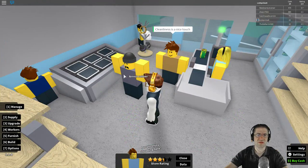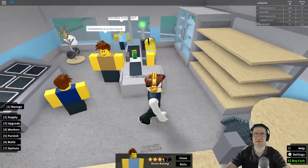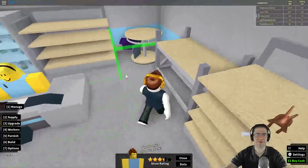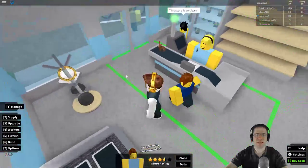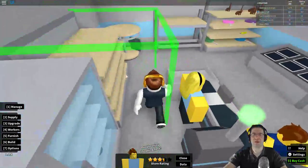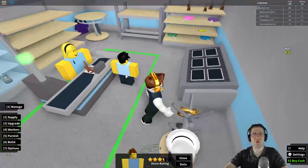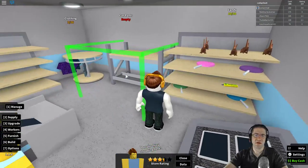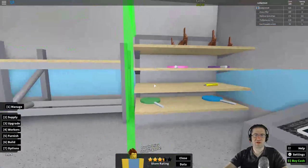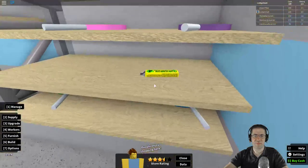Halt, you. Halt. Robber. Cleanliness is a nice touch. The store is so clean. Yes. Every time somebody spills something or knocks over one of the Bloxy Sodas, I clean it up immediately. Because that's the way I am. That's the way I like to keep my store. Compact, nice and tidy. Everything organized and in its place. Although the suckers could be lined up. Marjorie, when you're done with that customer, could you line up the suckers, please? And it looks like somebody's opened the gum.